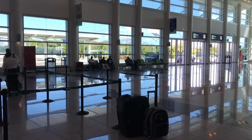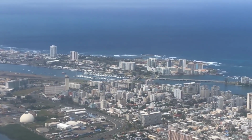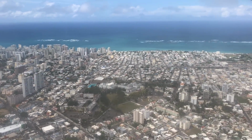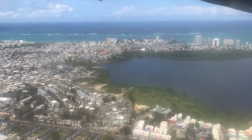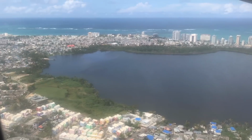After a lovely week with Brad and Sherry, we said our goodbyes and we headed back up to Puerto Rico. Now this is San Juan that we're flying over here, just to give you an idea of how big San Juan is. It's quite a big city. So our driver was waiting for us to bring us back to the marina. It was a fantastic time.